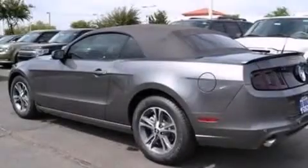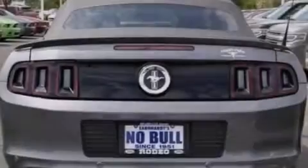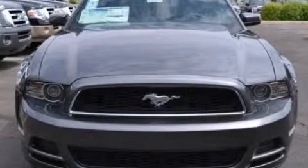entry system, and the leather seats provide great support and create an overall luxurious feel. This vehicle is sure to sell fast. Call and arrange your test drive today.